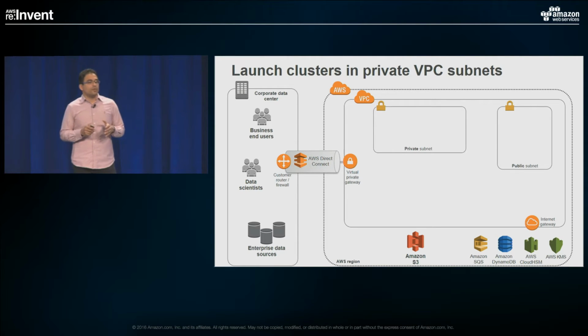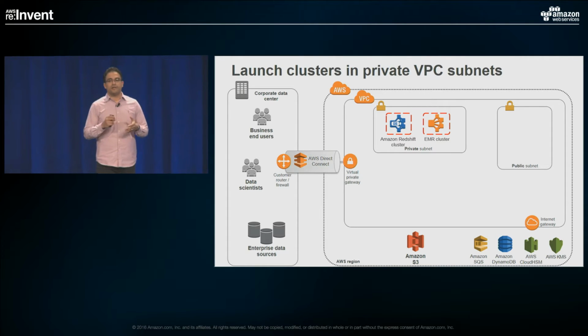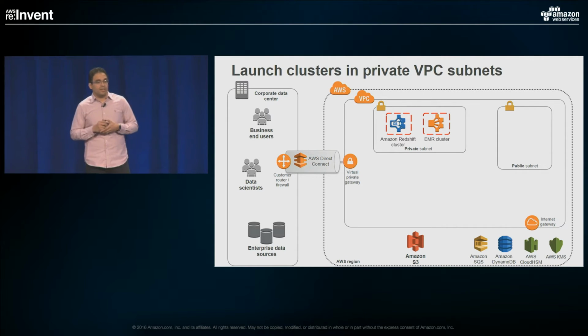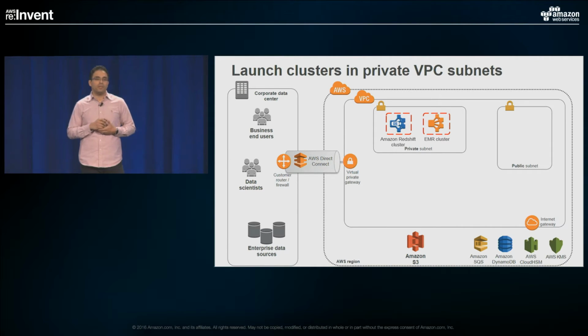An important step towards making your network traffic private is to launch both your Amazon EMR and Amazon Redshift in private VPC subnets with private IP addresses. Both services support doing so today, and doing so would render your clusters effectively inaccessible from the public internet.